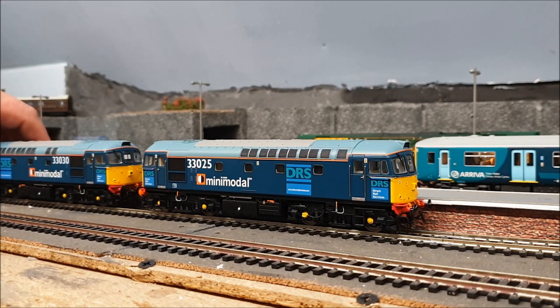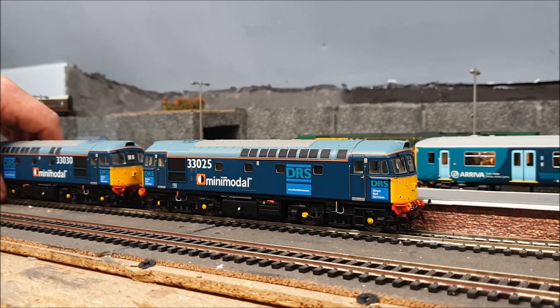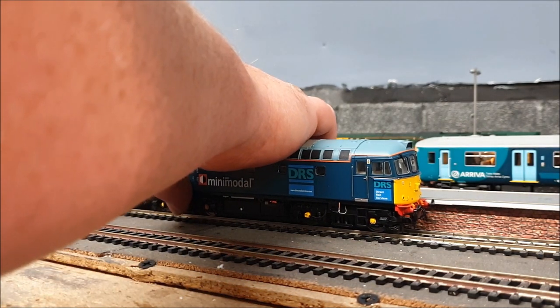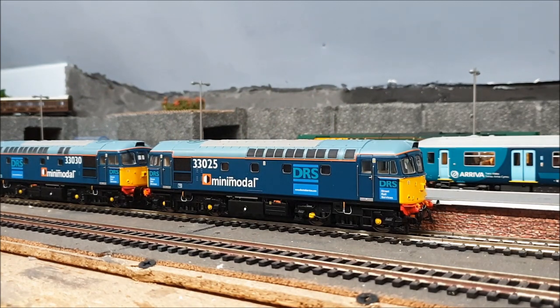In fact, I'll just couple them together. You'll have to forgive a bit of the background noise. There's a bit of building work going on again, but it's the only time I've got free to do the filming, so let's see how we get on. So the rear loco starts up first, as I was told by the person who'd done the sound fitting for me, Richard. Right, so we start off with engine on, which should be the rear loco.